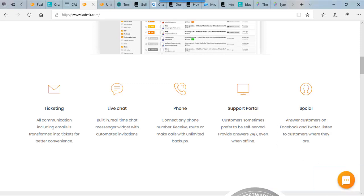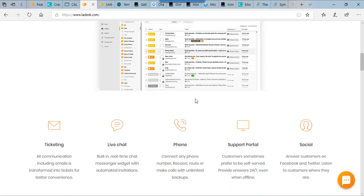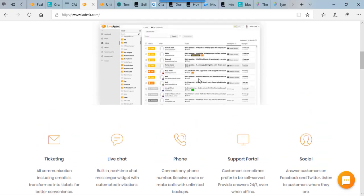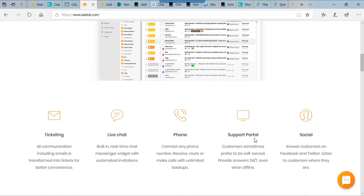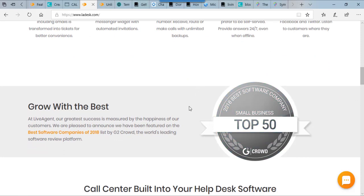And the other aspect is the social aspect, which I really like a lot, whereby if somebody makes a comment on Facebook or on Twitter, you can redirect all the comments to this one platform. It's really great. And this works on a desktop and also on a mobile phone. So both on the website, on Facebook, on Twitter, you can redirect everybody's query into one platform. And that's where this becomes one of the best.